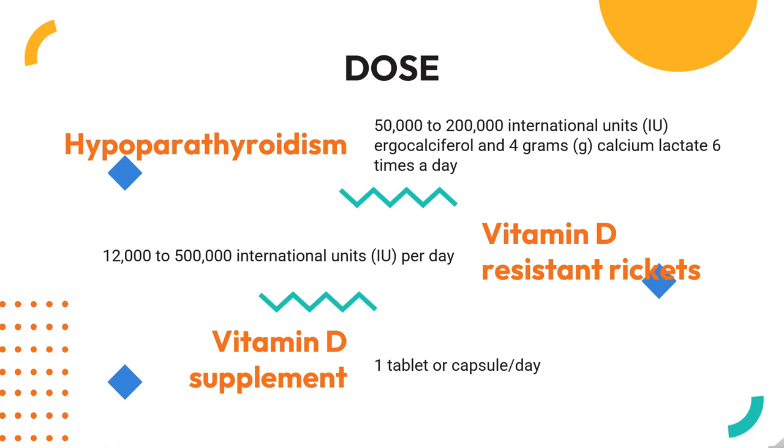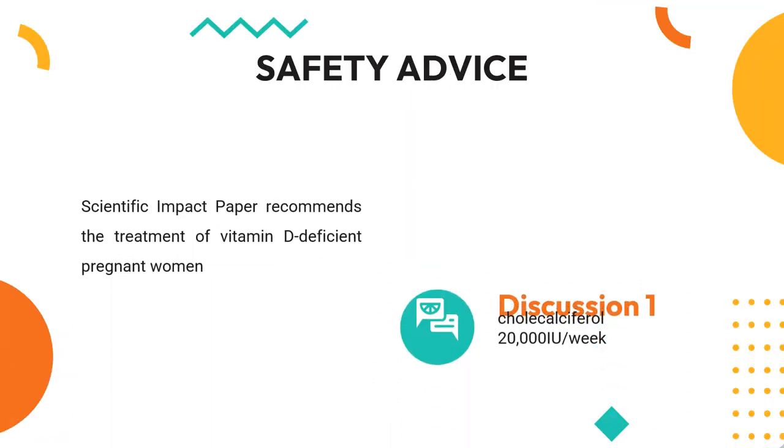For vitamin D-resistant rickets. Adults, 12,000 to 500,000 international units, IU, per day. Your doctor may adjust your dose as needed. Children, use and dose must be determined by your doctor. For oral dosage form, solution. For vitamin D supplement. Adults, 2 drops or 0.05 milliliters, ml, once a day. Children, use and dose must be determined by your doctor.